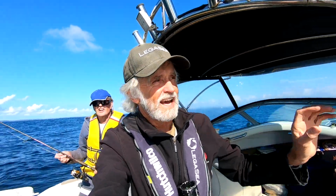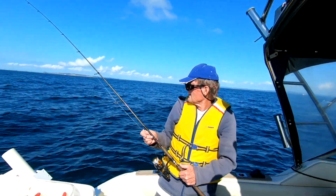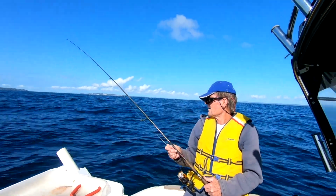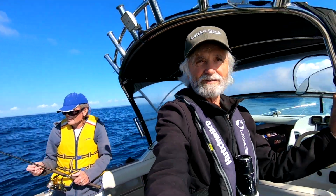Oh, out fishing at last again. Bit of a big swell going, but we're here. I'm here with John. John Banders is here today. We're doing some fishing and a bit marginal about, well, conversations about the weather, but we decided to come.